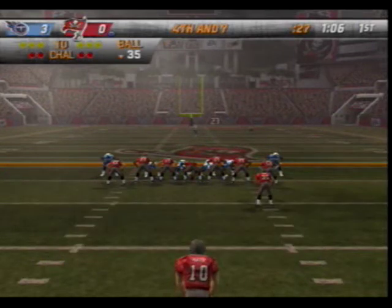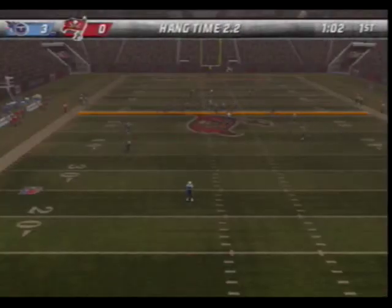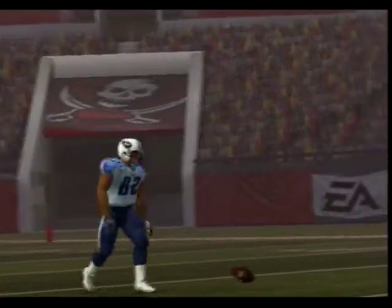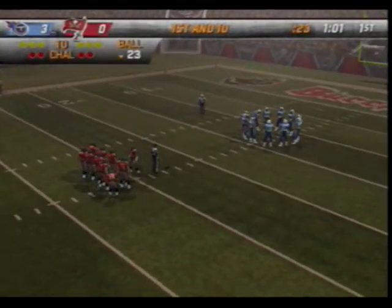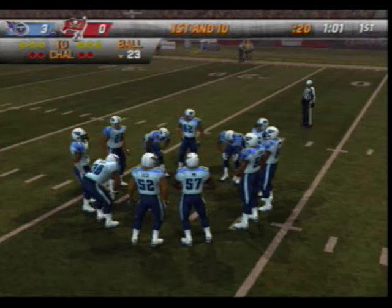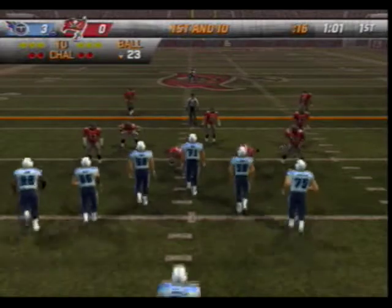Punter is ready to pump this one away. Randall back to return. Fair catch. Fair catch made at the 22-yard line. The Titans will start the drive at the 22-yard line.